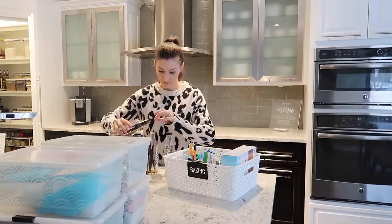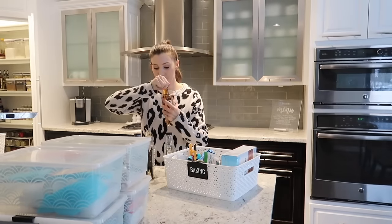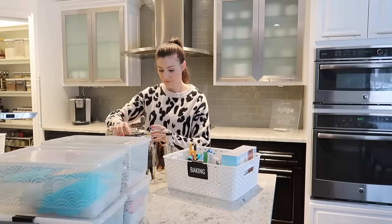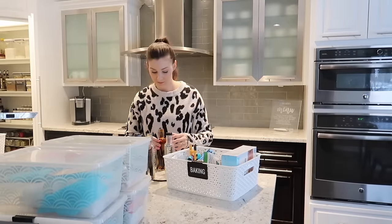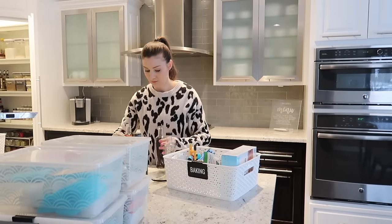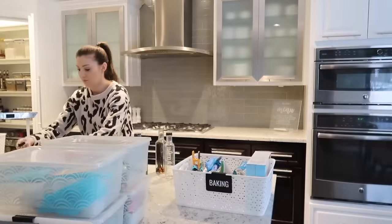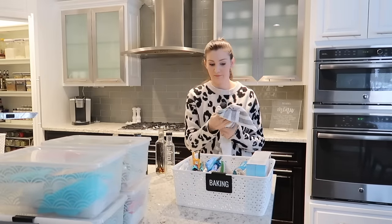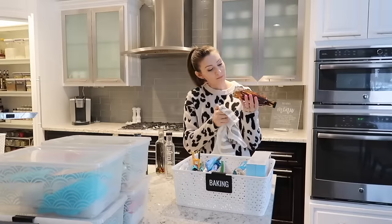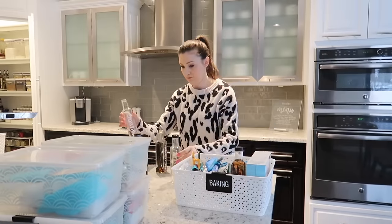But this food baking backstock bin, I have a bunch of containers for vanilla extract, and I typically make my own vanilla extract with vanilla beans and vodka. I've shared that before as a fun DIY gift that you can do for friends or family. I have some bottles that are empty right now, and my mom bought me this giant vanilla extract from Costco Business Center.